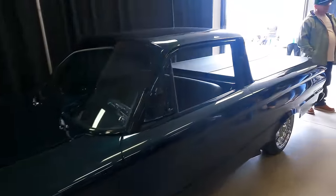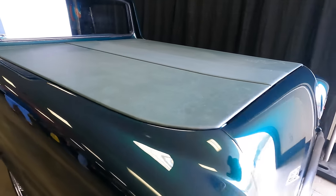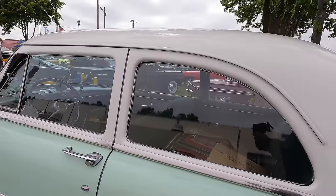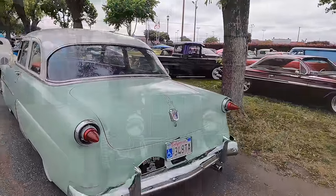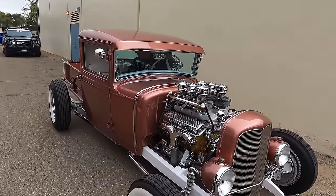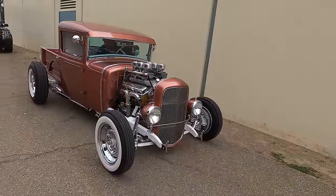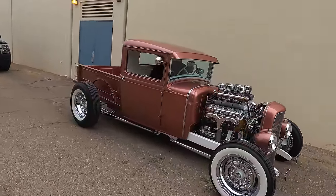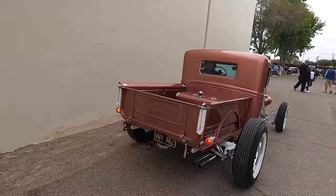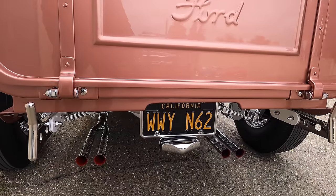Among other indoor cars was this early Falcon Ranchero, like a 60 or 61. Little 52 Ford. Graffiti reference there.